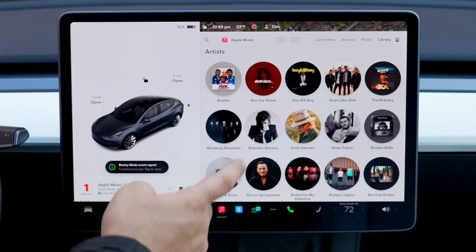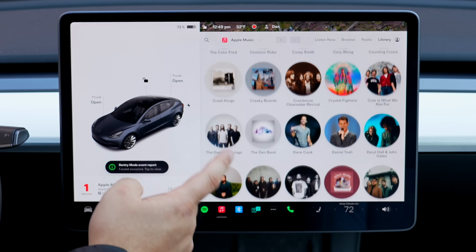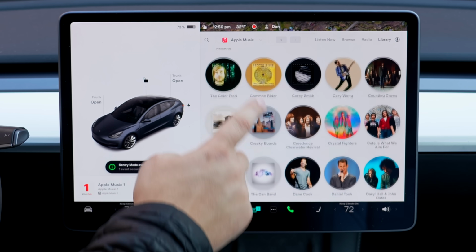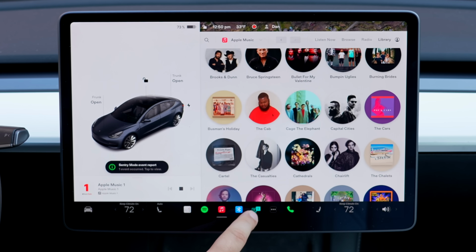I will say that visually scrolling through artists like this, it looks good, but it's not ideal to have to scroll all the way to the bottom and then skip to the next page, especially if you have a lot of pages and then you have to repeat that process. That part could use a little work.